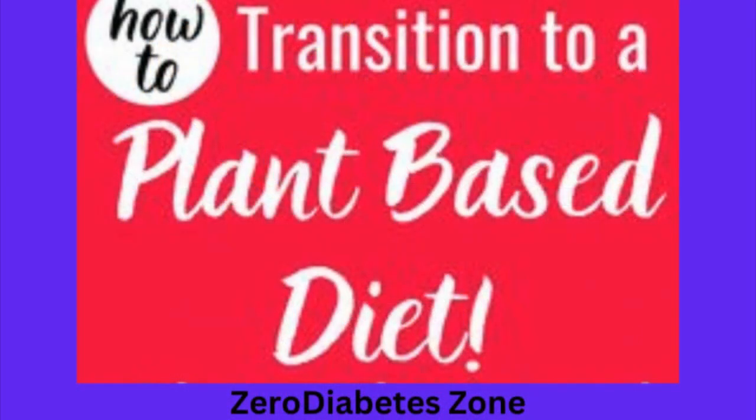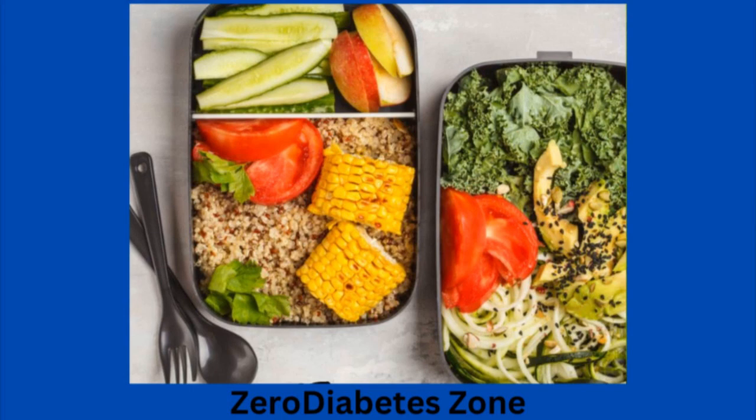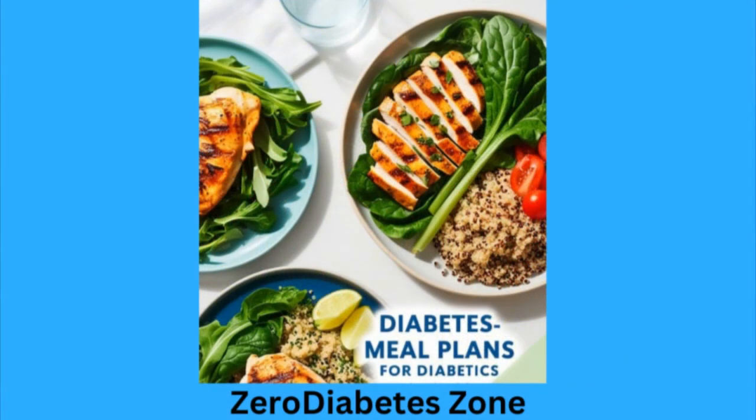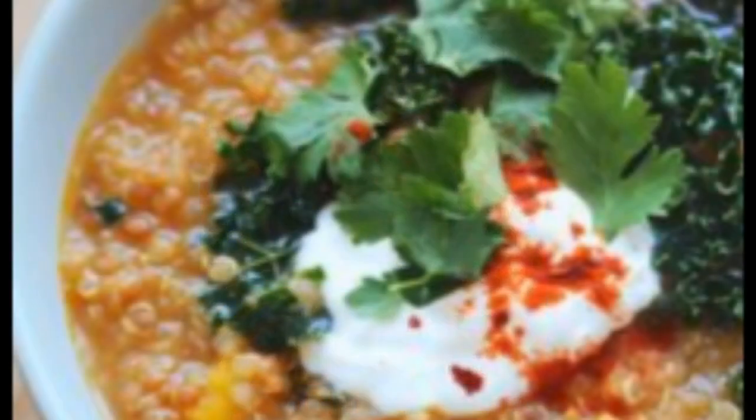Tips for transitioning to a plant-based diet. Number 1, start small. Swap 1 or 2 meals a week with plant-based options. Number 2, plan your meals. Keep diabetes-friendly recipes handy, like a hearty lentil soup or quinoa salad.